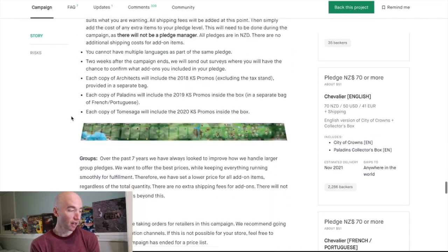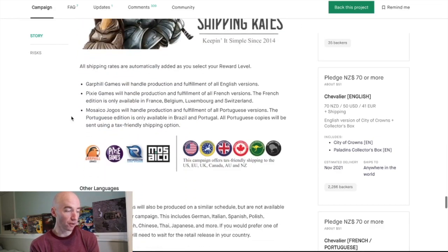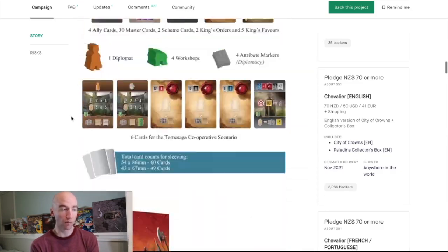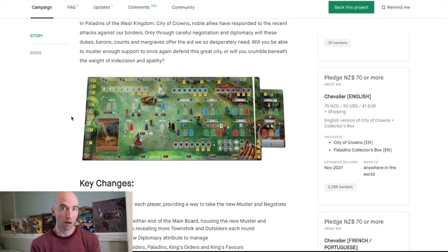Again, not a big Euro guy, but as far as what I know about the Euro side of things with a game like this, he has a super good reputation for a reason. All of these games that he has put out in this trilogy of the West Kingdom are very well thought of. People very much like them. So I don't think that the quality of the game, the production of the game, the balancing of the game is going to be an issue.